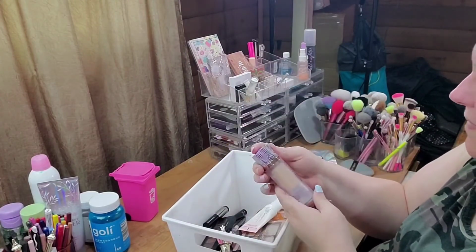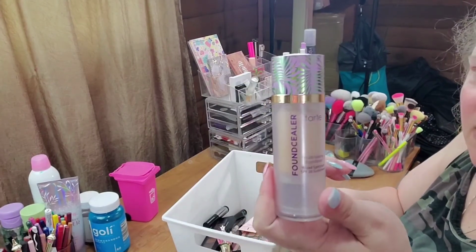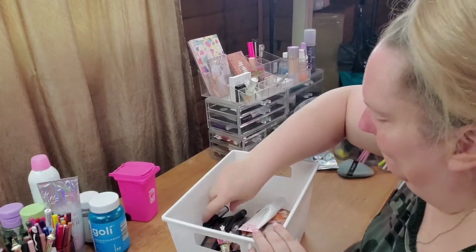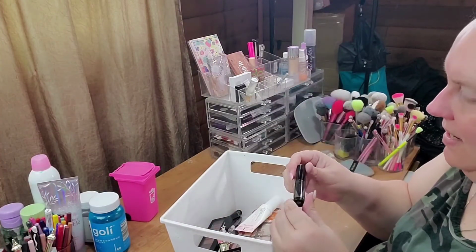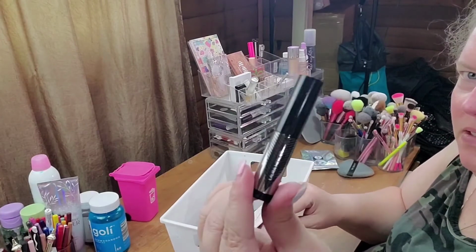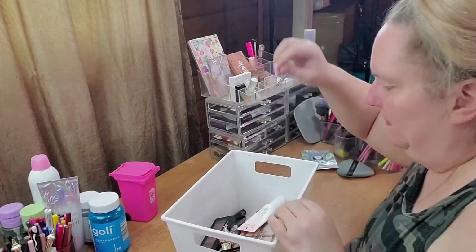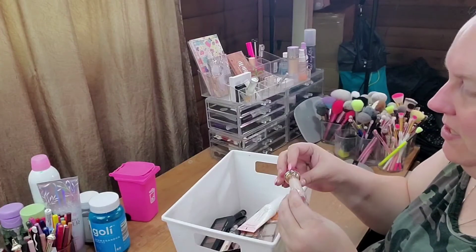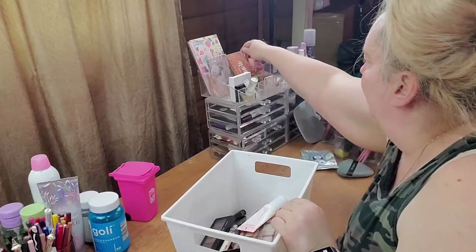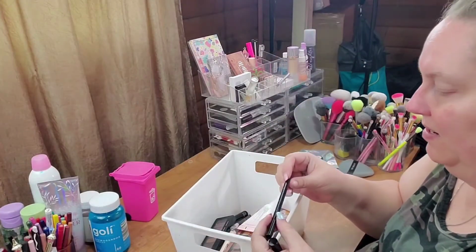And then we got for a foundation high end is the Found Sealer. I love this. Love, love, love. So, mascara. This is a sample size of the Laura Mercier. Right there. Again, it's just a mascara. My Jeffree Star concealer. Right there. I do like Jeffree Star's concealers because they are very hydrating.